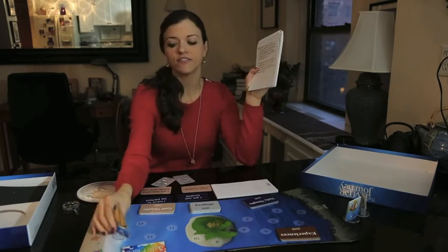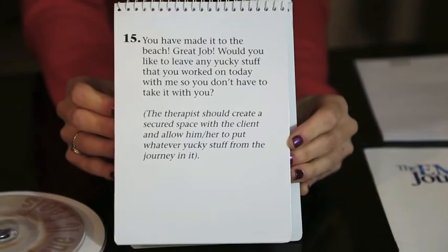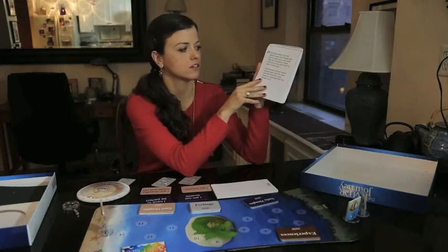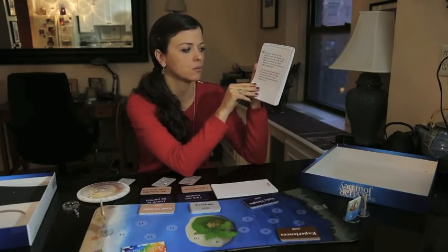And then at 15, you've made it to the beach, great job. Would you like to leave any yucky stuff that you worked on today with me so you don't have to take it with you? And then I have a little note to the therapist here. The therapist should create a secured space with the client and allow him or her to put whatever yucky stuff from the journey in it.